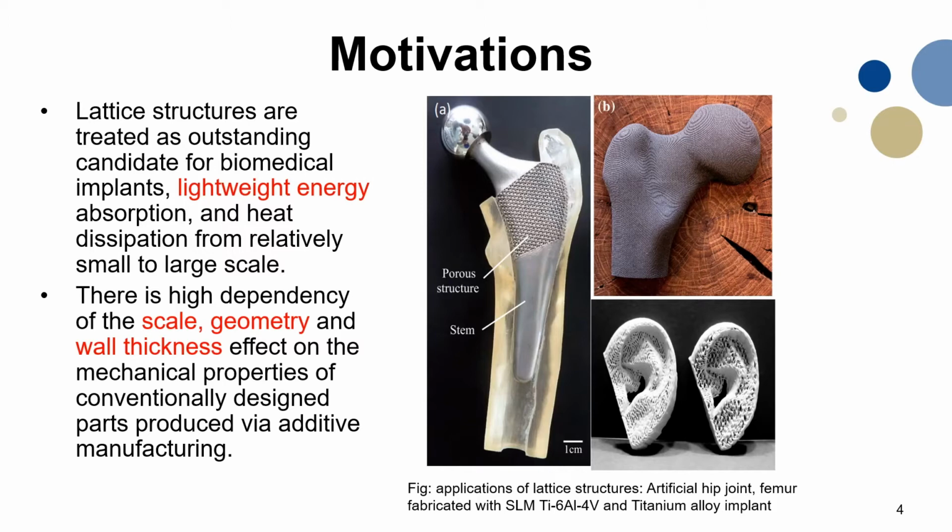So these images are some of the applications of lattice structures. For example, the first image shows an artificial hip joint, and the second shows a part fabricated with selective laser melting technology with the material of titanium alloy and aluminum alloy.